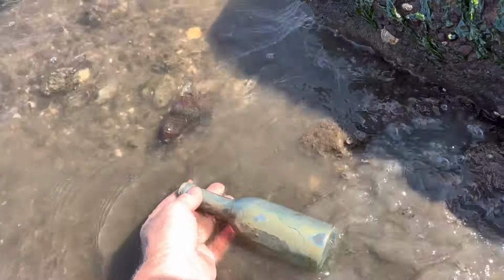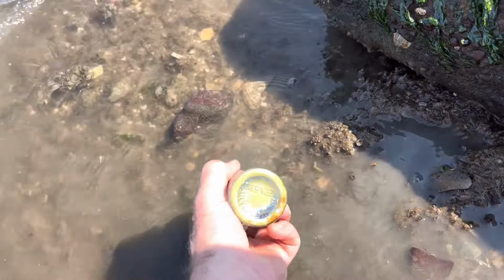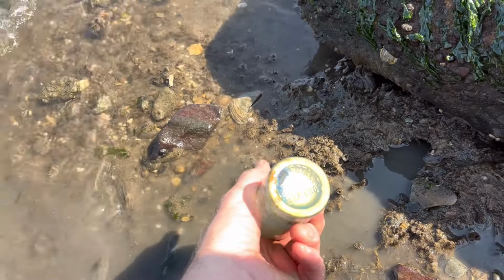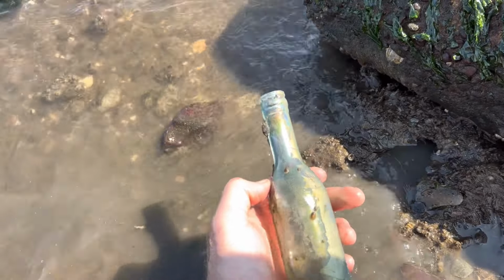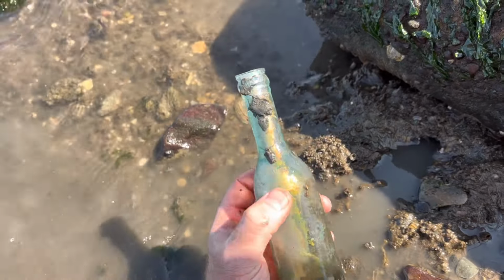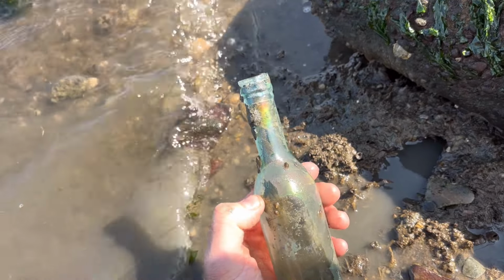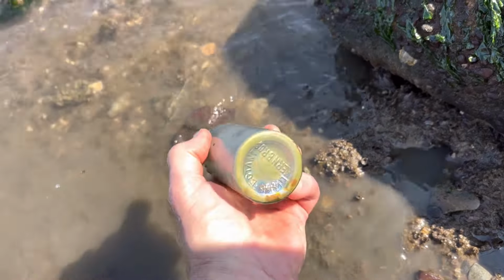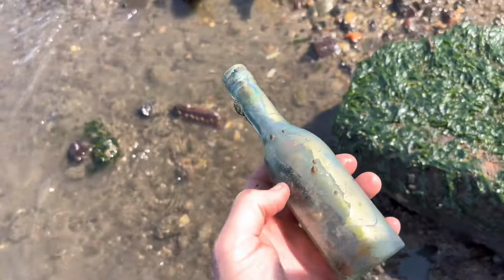I think I see some writing on this little bugger. What's your story? Look at you. Kern bro? Disinfectant? What's the age on you? Insect? Destroyer? That's a strong name. Smith's Insect Destroyer?